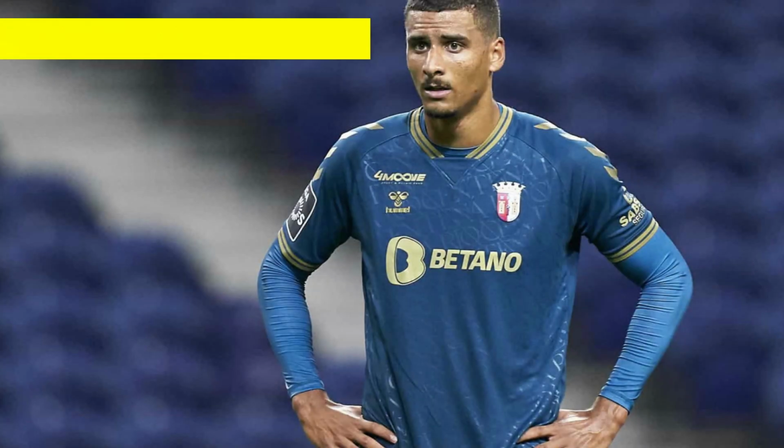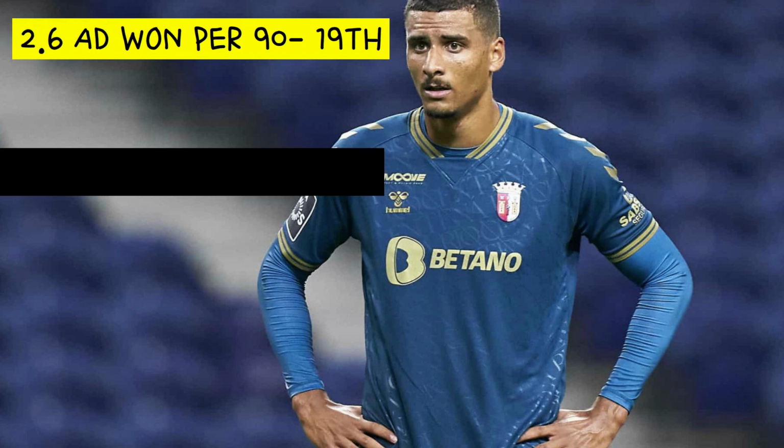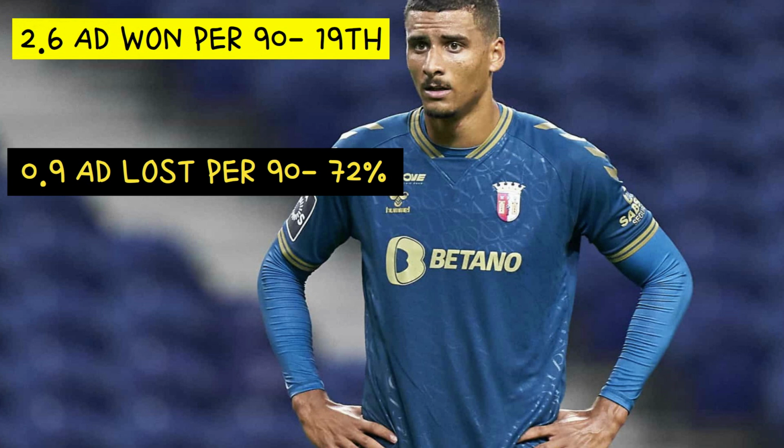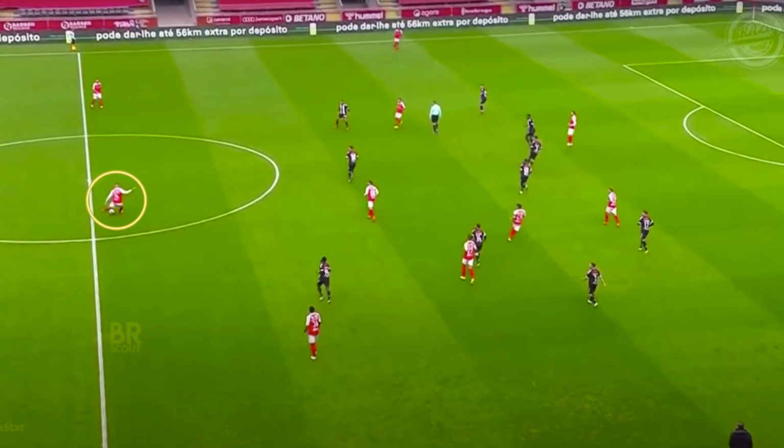Aerially, Carmo is just as dominant, completing 2.6 aerial duels per 90, the 19th most of any centre-back in Liga NOS, whilst only losing 0.9 duels, giving him an aerial duel win rate of 72%. He isn't overly a front foot defender, but when he does move out of the back line, he's aggressive with the attackers, either quickly jumping out to make an interception or moving to them quickly to put in a tackle. So defensively he is solid, but on the ball he's also what you would call a ball playing centre back.